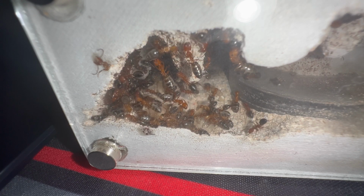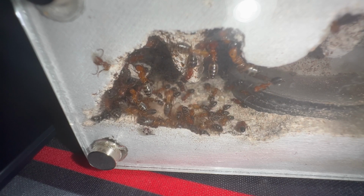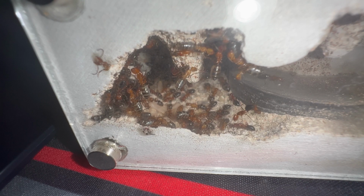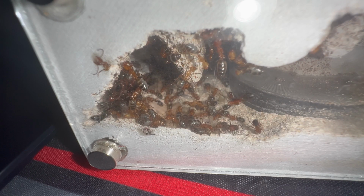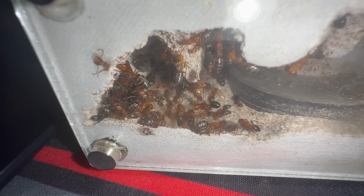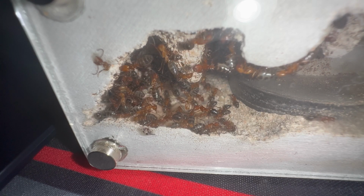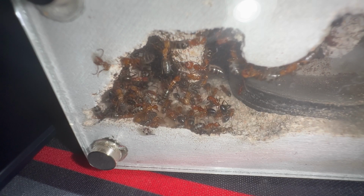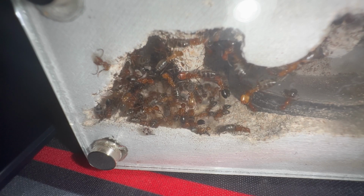I'm also going to go ahead and say RIP to the one worker that is smushed between the glass and the nest. That was an accident one day. I was pulling the dark screen off, and it got stuck on the glue from the magnet. A worker just so happened to slip her head in there, so yeah, as you can tell, she didn't end too happily. But the rest of the ants are doing great inside of the nest.